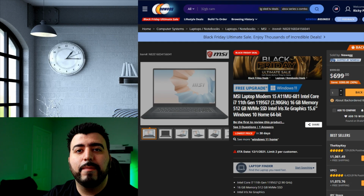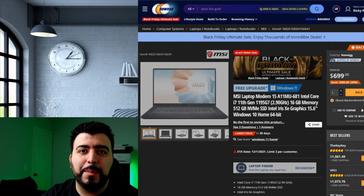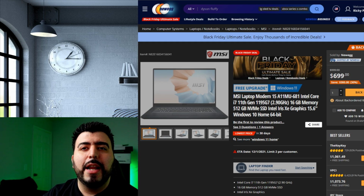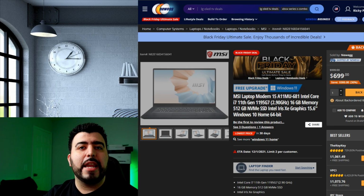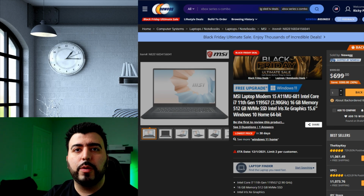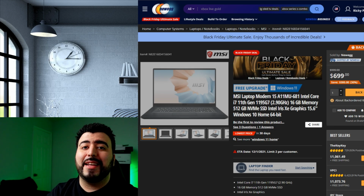Starting off with the first one that I bought, and that is with this laptop, the MSI Laptop Modern. Now, basically, this is for any college student, any day-to-day worker, you just need office work done, or anything like that. This is the absolute best laptop that I have found for the price anywhere.